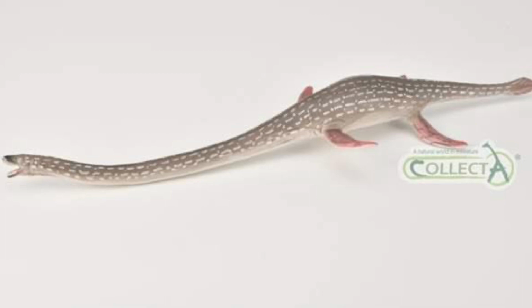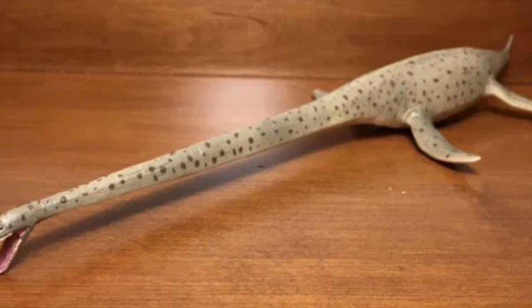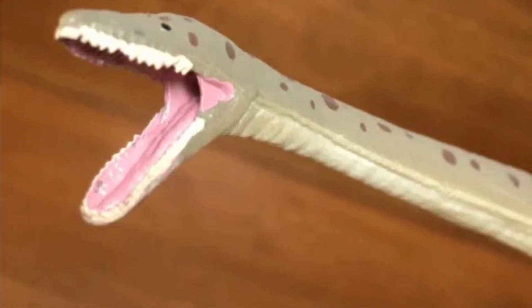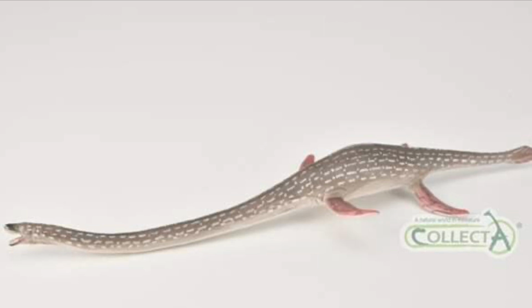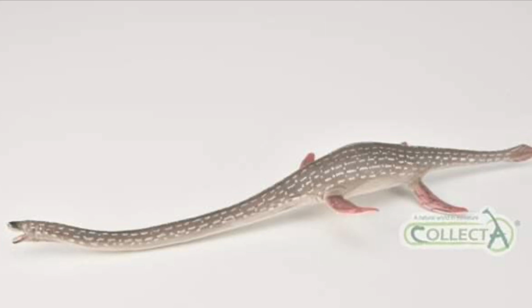And this paint application, I think, is what sets it apart from, say, the Collecta Thalassamidon from a few years back, as while that figure had a good paint job, it just wasn't as bright and flashy as, say, this figure is. In general, this figure capitalized on the concept from the Collecta Thalassamidon, which was a modern representation of a plesiosaur featuring more modern ideas, such as a tail fluke at the end, and capitalizes on it by making the colors even better and the sculpt also way better. Simply put, this is just a better version of the Collecta Thalassamidon, with better colors and a slightly better sculpt.